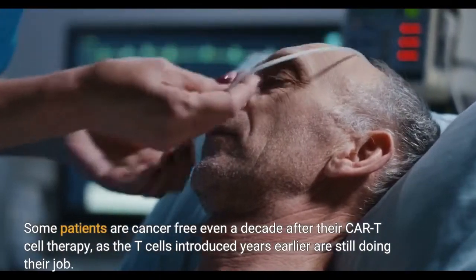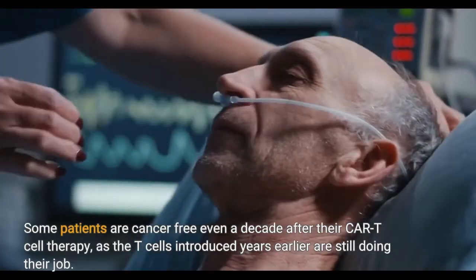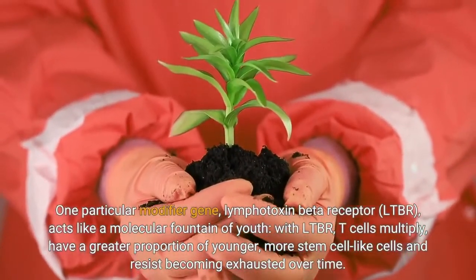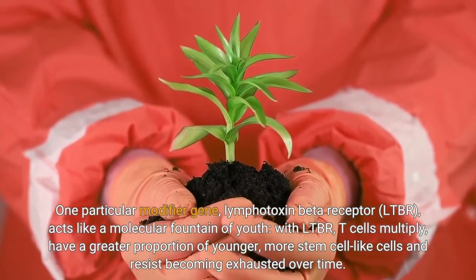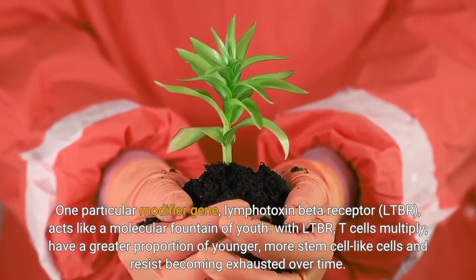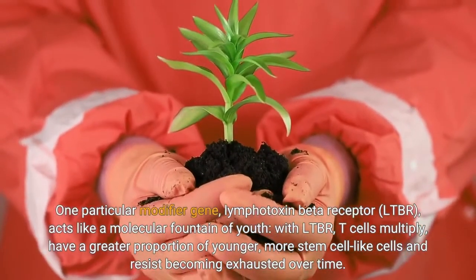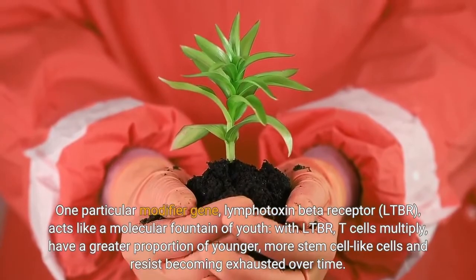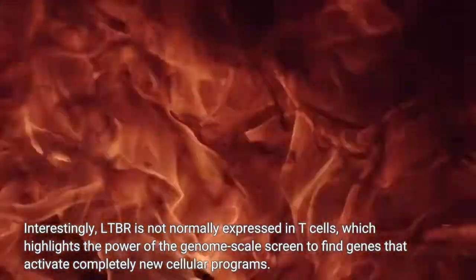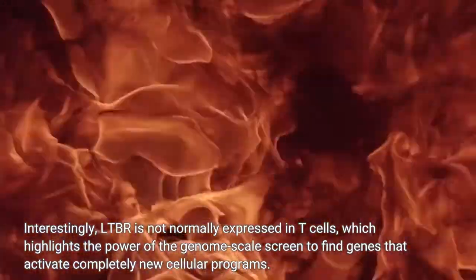Some patients are cancer-free even a decade after their CAR T cell therapy, as the T cells introduced years earlier are still doing their job. One particular modifier gene, lymphotoxin beta receptor, LTBR, acts like a molecular fountain of youth. With LTBR, T cells multiply, have a greater proportion of younger, more stem cell-like cells, and resist becoming exhausted over time. Interestingly, LTBR is not normally expressed in T cells, which highlights the power of the genome-scale screen to find genes that activate completely new cellular programs.